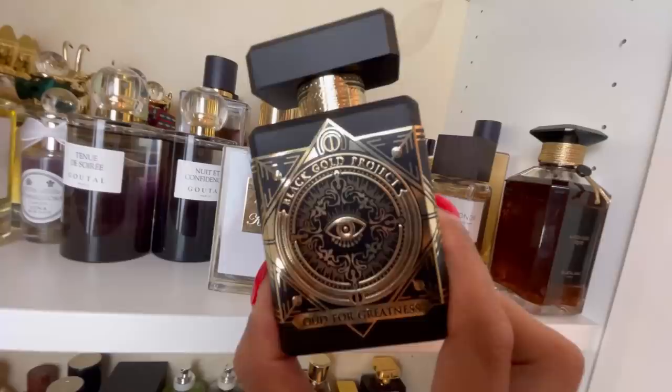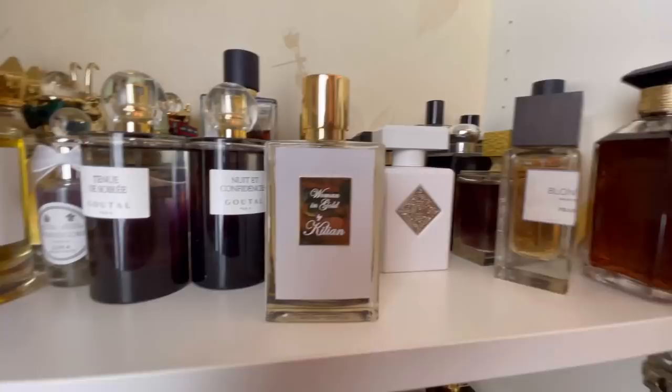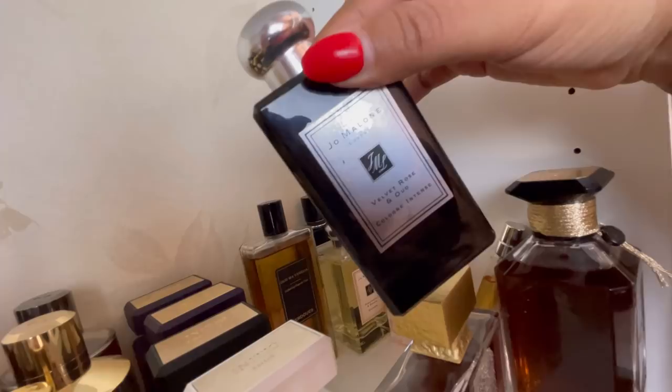And then this one is another gorgeous one right here. This is Rehab. Oh my God, this is absolutely stunning. It's very, very unique, actually. It's very clean and musky, but super unique. And then I have a few scattered over here. We have Blondine. It is a vanilla-based fragrance. Ylang in Gold, beautiful. We have my Jo Malone Velvet Rose and Oud.